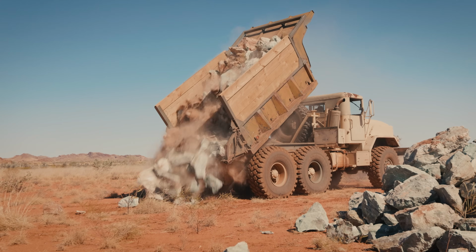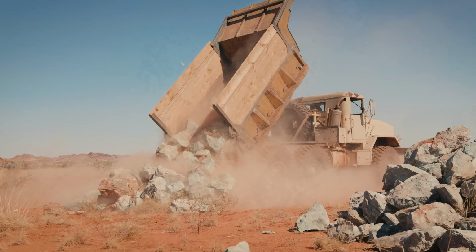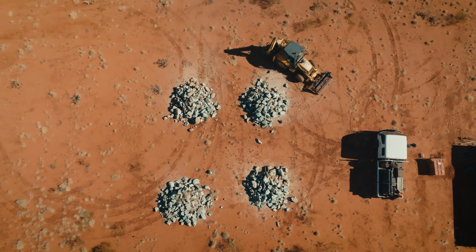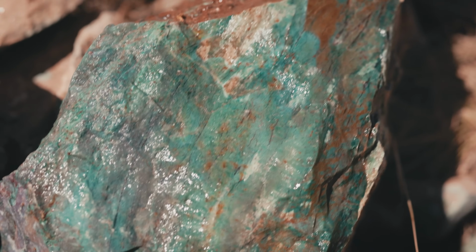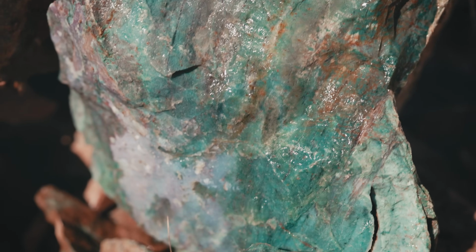Over the last 3 days hunting dragonstone, the specimens Mick and I have been able to gather and carefully bring out has surprised even me. It's been a grueling job, and it's really pushed the both of us and the trucks as well. But what a prize for all the effort.